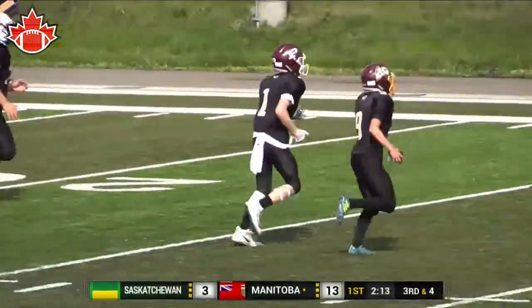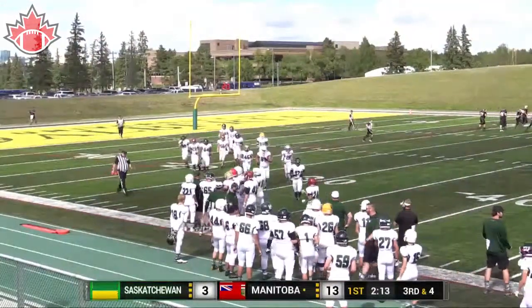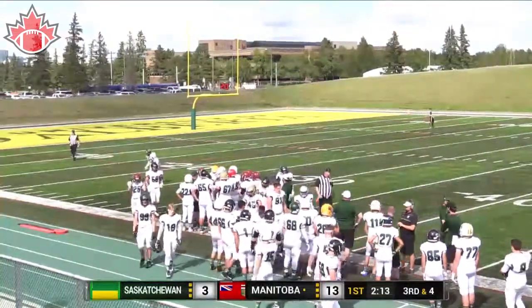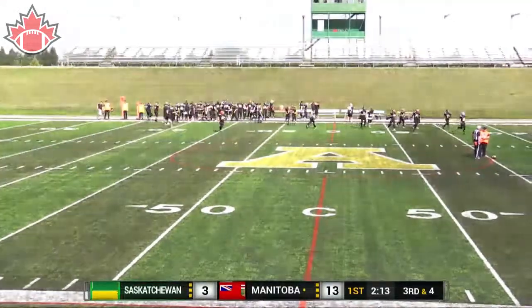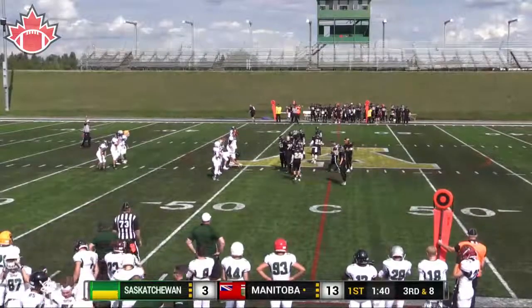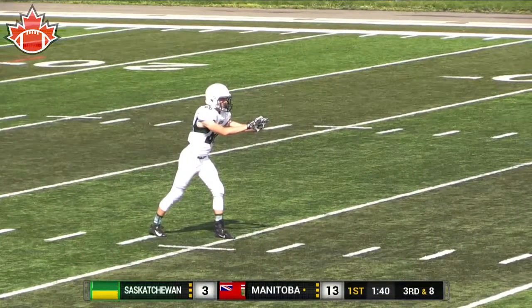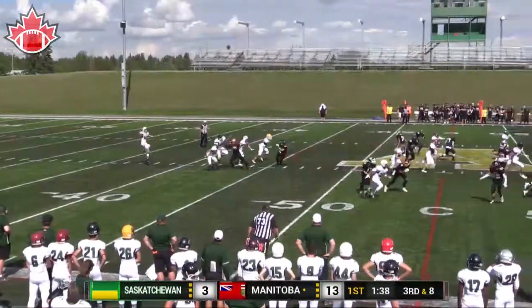Sean Green converts the point after. And your score, Team Manitoba 13, Team Saskatchewan 3 with 2:13 to go here in the opening half. Team Manitoba with the touchdown by Negus Lewin. Team Saskatchewan will punt the ball away, 1:40 to go here in the opening half. Lewin, who has a touchdown for Team Manitoba, is back deep to receive the kick.